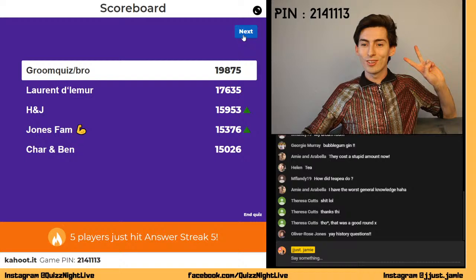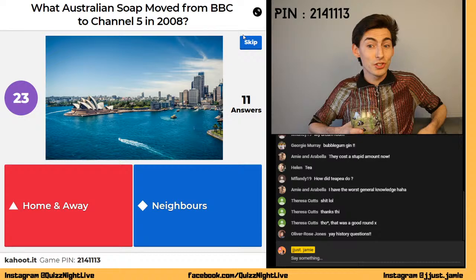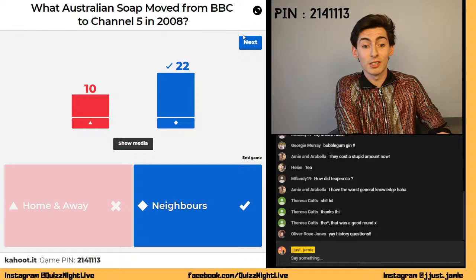What Australian soap moved from BBC to Channel 5 in 2008? Again, I'm sorry, this is an English question. Was it Home and Away? That's red. Or was it Neighbours? That's blue. The information for you here is they're both on Channel 5 now. Not that that really helps you. Do we have any soap viewers in the audience? Yes, it was Neighbours. Well done to 22 of you.